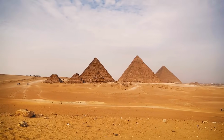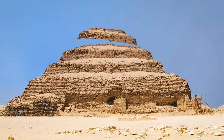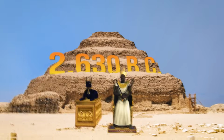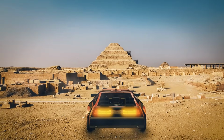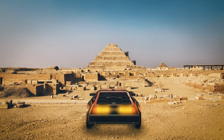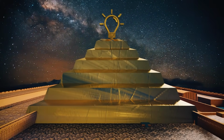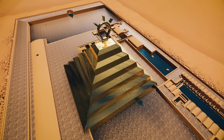But the Giza pyramids weren't the first pyramids ever. The first one, called the Step Pyramid, was built around 80 years before the first pyramid of Giza in 2630 BC for King Djoser. It wasn't meant to be extraordinary, but ended up being quite impressive. It was a pyramid of 6 stepped layers of stone. It was 204 feet high, which is as tall as a 19-story building. And it was the tallest building that existed at that time.